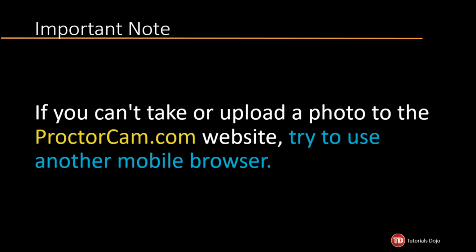If you can't take or upload a photo to the proctorcam.com website, try to use another mobile browser. There could be some permission issues when your mobile browser attempts to access your phone. If you are using an iPhone and the proctorcam opens in Google Chrome, try to use Safari instead. If you're using an Android phone, try to switch to the default browser of your device.